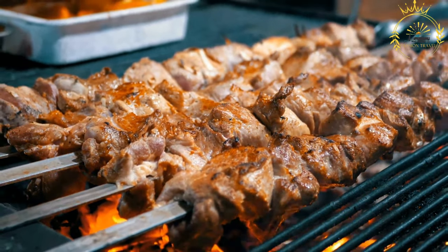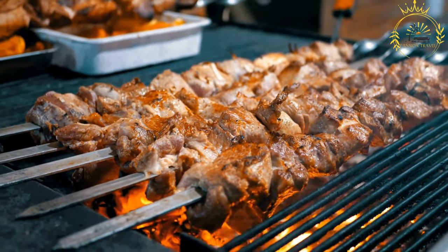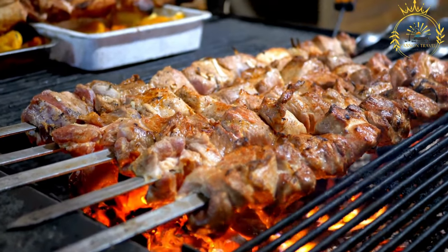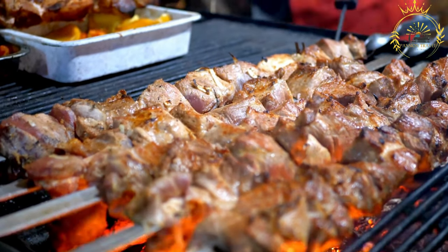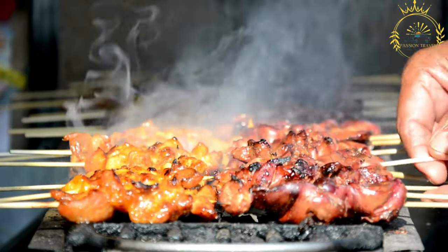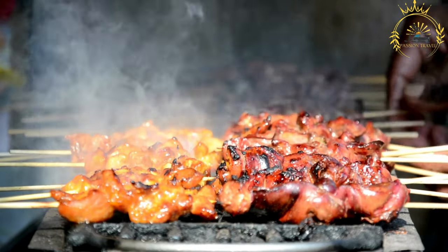The act of enjoying suya with friends, family, or even strangers on the street fosters a sense of community and camaraderie. Suya spots become gathering places where people chat, share stories, and bond over their love for this savory delight. Suya exemplifies Nigeria's vibrant street food culture, capturing the essence of the country's bold flavors, diverse ingredients, and the joy of sharing food in a communal setting.